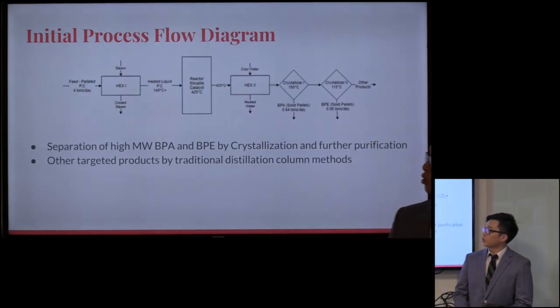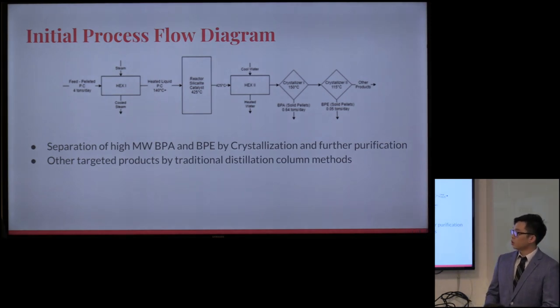So this is our initial process flow diagram. We wanted to utilize crystallization because there is literature support for high molecular weight separation using crystallizers and further purifications, and we want to target our other products using more traditional distillation column arrays.